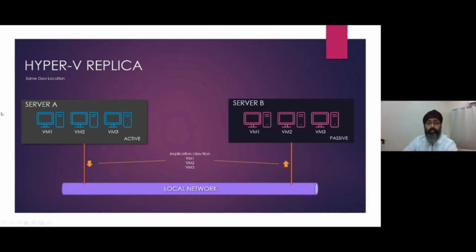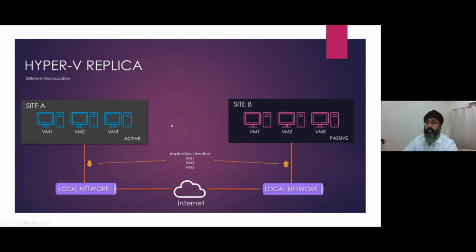Okay, let's go to the next scenario. Next scenario is different geolocation. It's exactly the same as what you saw previously. The only difference is now, rather than calling it server A and server B, usually people call it site A and site B. And usually it's DC1 and DC2. Okay, it could be KL and Cyberjaya.